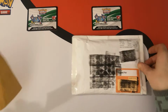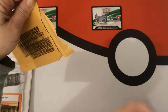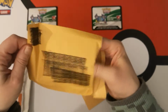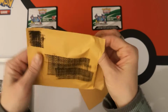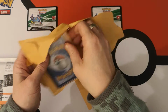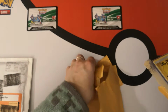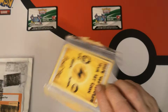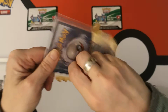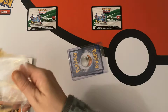So let's just put that one there. Here we have an envelope from Poketage, which is well and truly stuck in there. Looks like we've got something else in here. Let's get that. We have the regulation Poketage signature card. Let's get this top. Wait a second. Let's get that out of there.